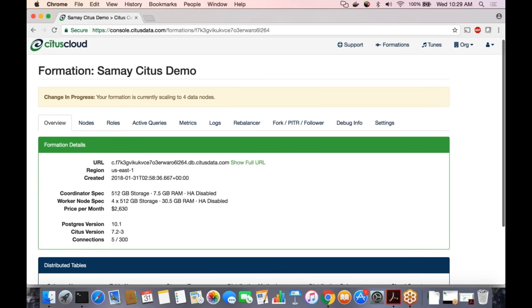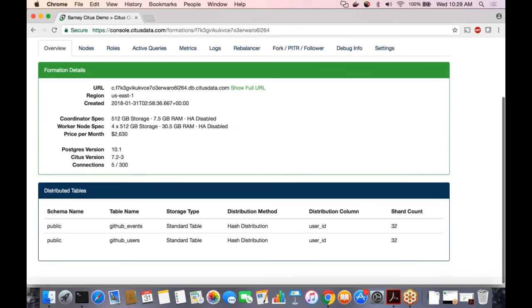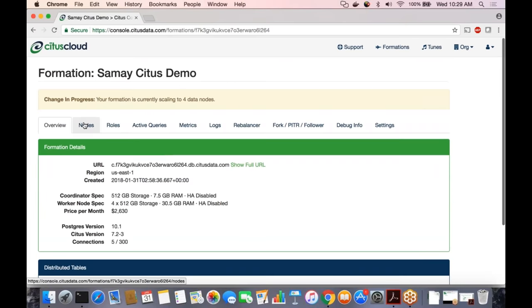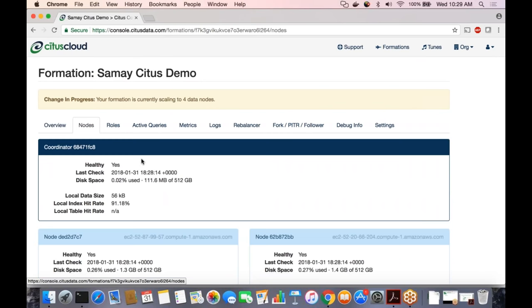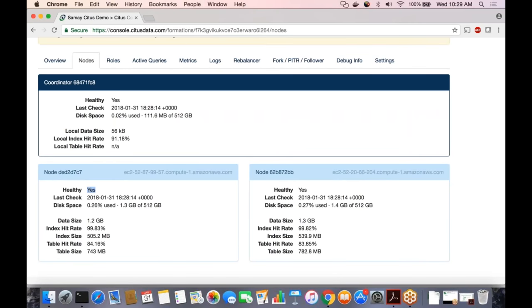What you can see here is our standard overview tab, which tells you we now have four machines in this cluster, and also gives information that our formation is scaling to four nodes. It shows you the Postgres version, Citus version, what kind of tables you have, what they are distributed on, things like that. If we go to the nodes tab, you can also see how each node is. You can see the node health, and this is just for status checking.